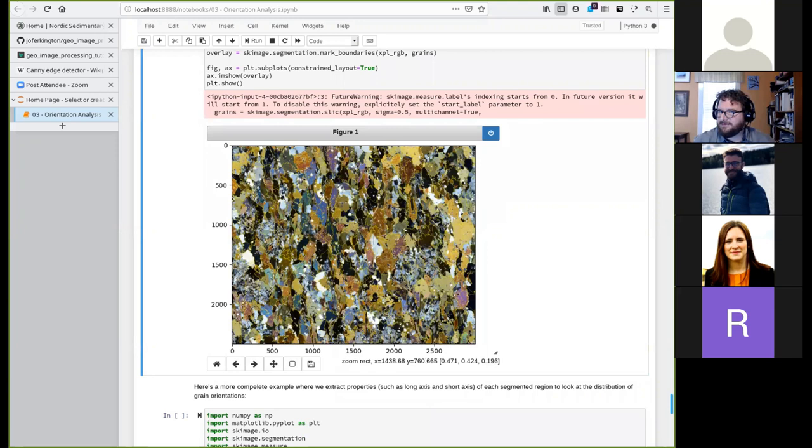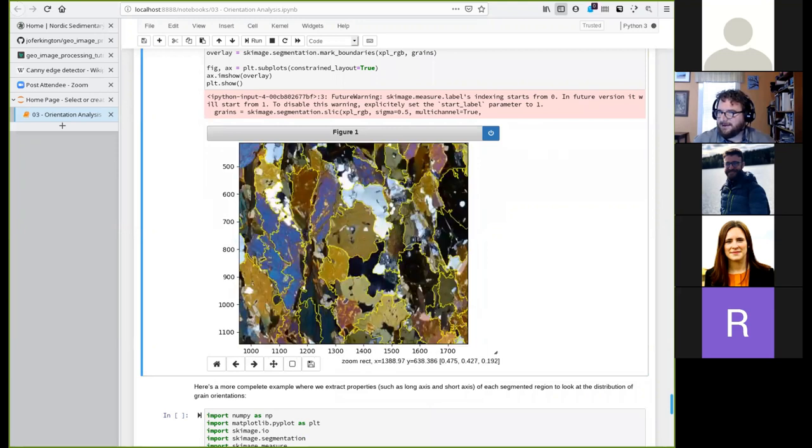This is not bad. We actually outlined a lot of the grains. Now in places, it connected all this up into one grain. That's really not ideal, but it got these very well. It connected those together, but it got that one pretty well. You know, it's not perfect.